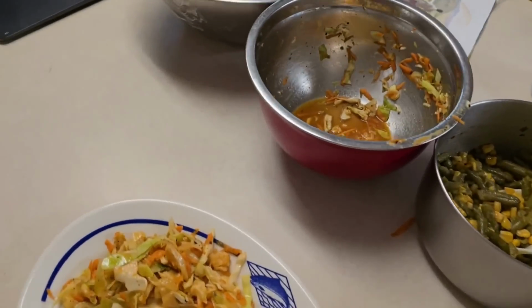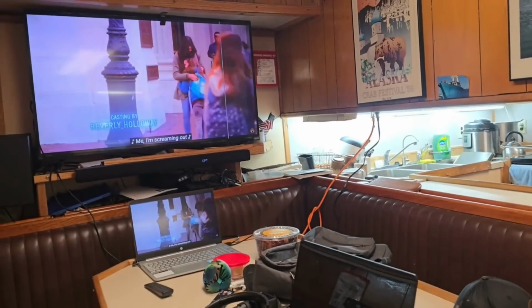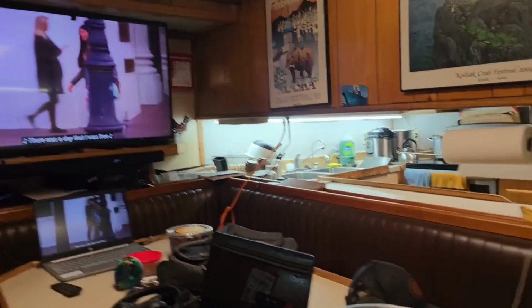After a long day, a good meal before bedtime is just what the crew needs to recharge for another day ahead.